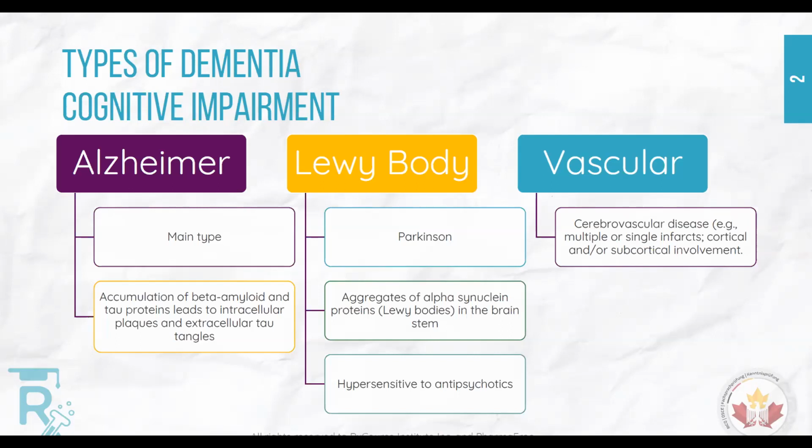And the last one is vascular dementia. It's about the blood supply to the brain. So when someone has any cerebrovascular disease that affects the supply of blood to the brain and leads to decline in cognition, it's a vascular dementia. So our main topic is Alzheimer's itself, and this is what we focus on.